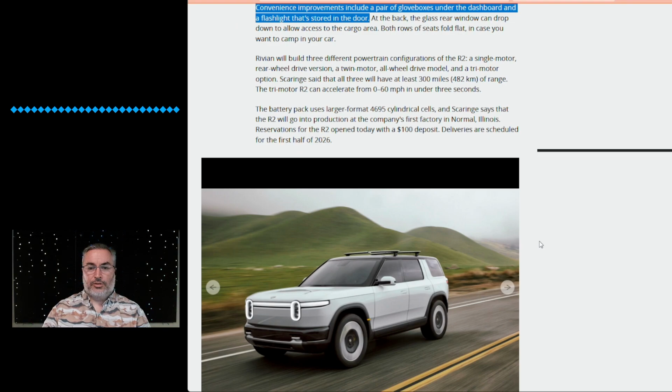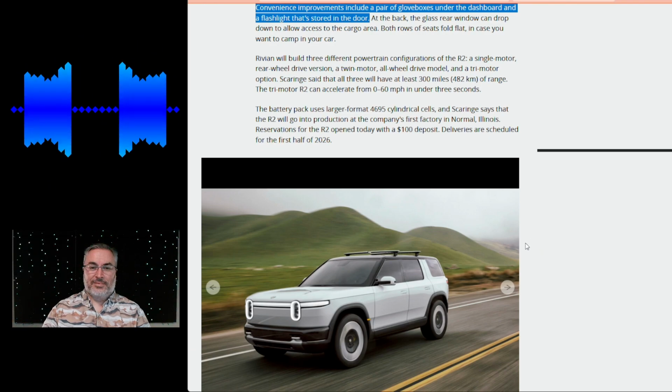The battery pack uses larger format 4695 cylindrical cells, and Scaringe says that the R2 will... Can you stop saying their name? That the R2 will go into production at the company's factory in Normal, Illinois.